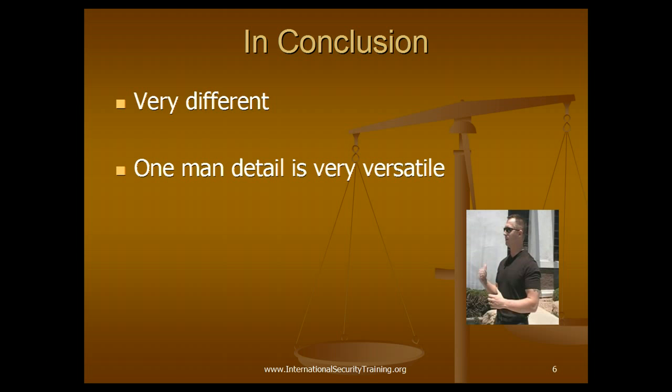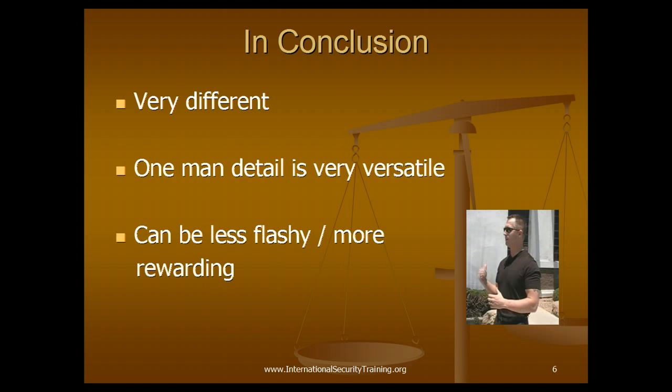If you are a one-man detail, respect that job. That can be the most rewarding thing you do. You are very versatile. You are a problem solver. A lot of times you have to be very diplomatic. Okay, you're going to get to build relationships with people all around your CEO or your client, I should say, so that way you have a lot of people helping you out and giving you the support you need. You do that by giving them respect. Give respect first, make them feel important, and get them on your side.